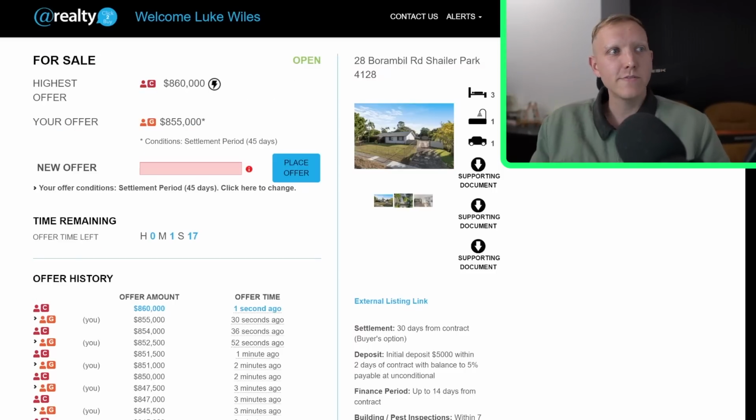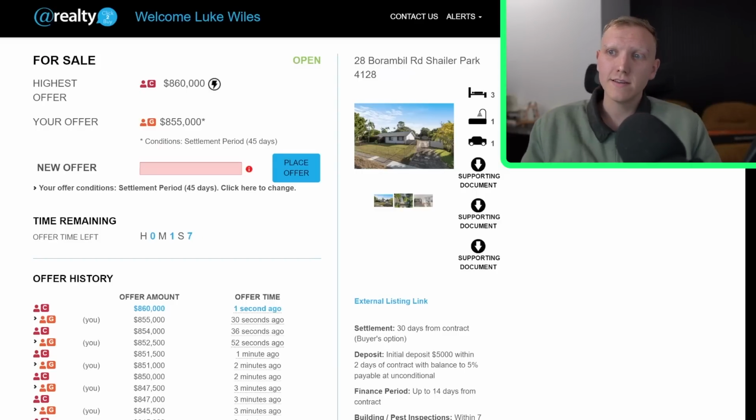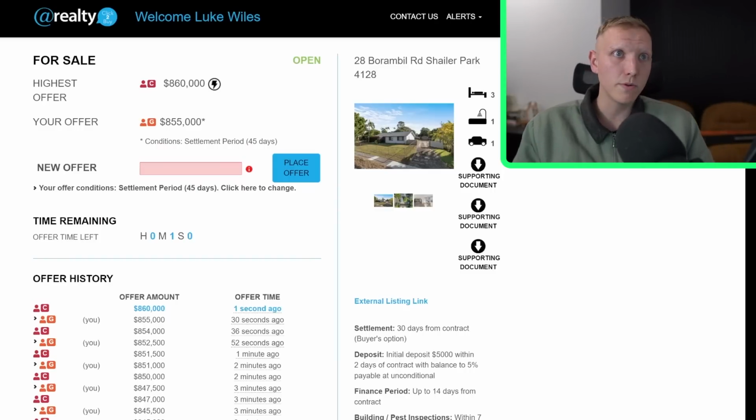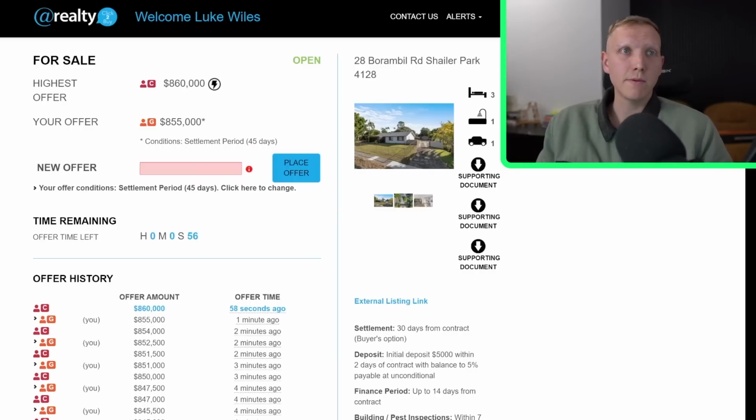We're sitting at $855,000. They put in a really aggressive bid at $860,000. And my limit was $856. That's the due diligence on the number we'd set for the property. So it doesn't mean that we haven't got a chance of buying it, because this other bidder could have a finance or a building and pest clause. And so at $855, we still may be able to get this property across the line with the agent, depending on if they like our terms better or not.